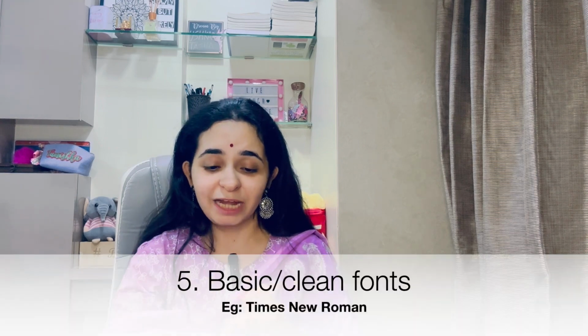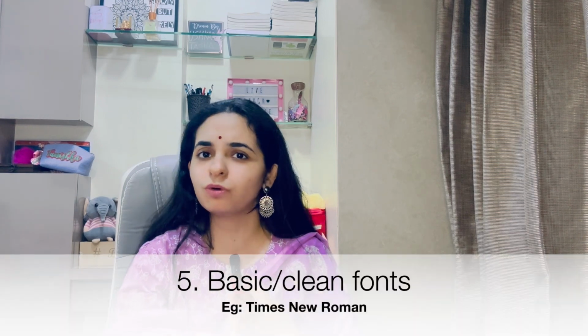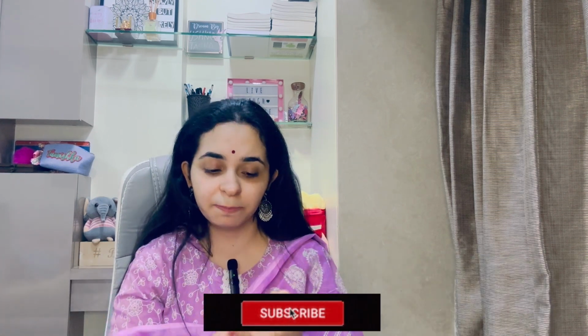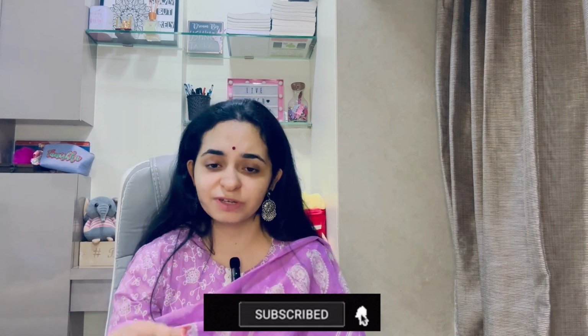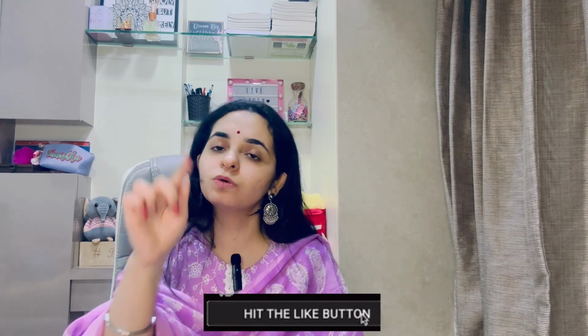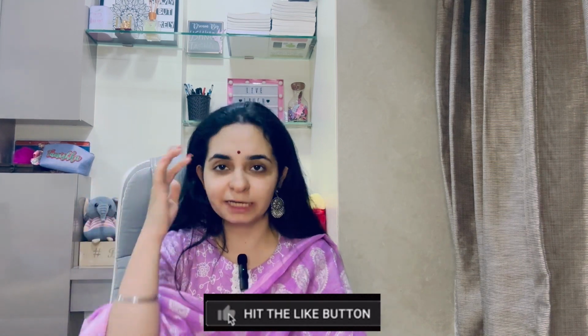Use basic general fonts like Arial, Times New Roman. I think Ubuntu is also okay. Maintain that. Please do not go very creative on the fonts. Use those fonts only. No loud colors, like I said, no neons, no loud yellows, no neon pinks, no neon greens. Absolutely not. Stick to basic colors like black. If you want to highlight something specifically, then maybe use a blue or a red or a yellow, but stick to only one. A color scheme should be maintained, basically, is what I'm saying.